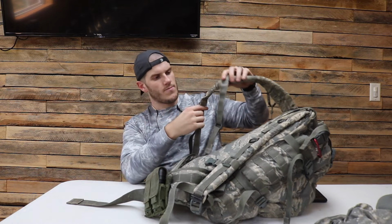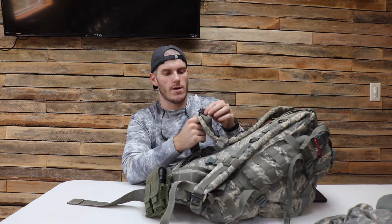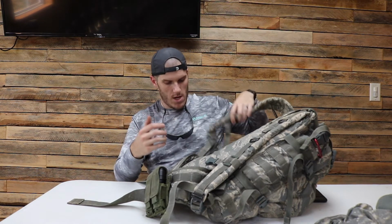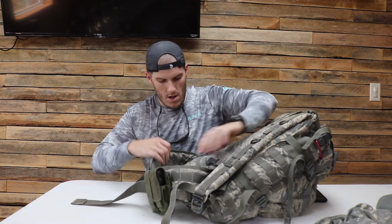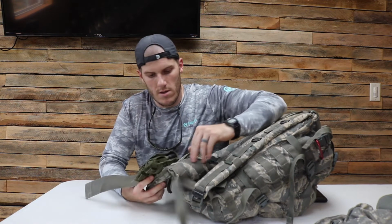on the carabiner. It's actually got these little metal rings right here for what's called an ALICE pack, like ALICE straps. Not sure why it's there, because it uses this little slider. So I don't know, maybe you can add something or attach something to it. It's got a padded waist belt, which is good, and actually it's got MOLLE on it.